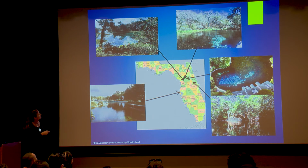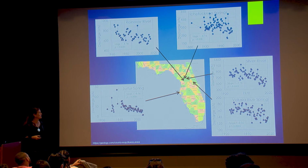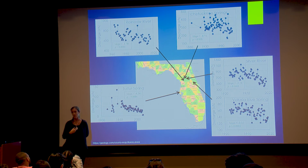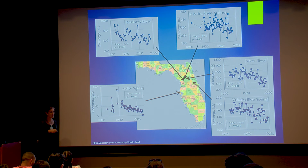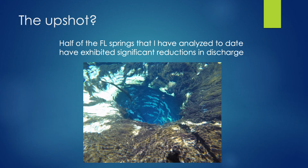Just to look at these pictures again. They vary in how much development there is around them. But all of these guys are showing significant declines because all of my p-values are very small, which means I have a very low probability that this line that I'm seeing here is not a real line. So like this guy with a p-value of less than 0.0001, that means I have a 0.001% chance that this decline that I'm looking at isn't real. So all of these springs are declining. So what's the upshot there? Well, the upshot is half of the springs that I've looked at are declining.